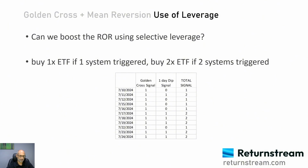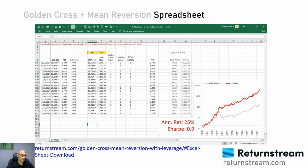But on the next day, on July 11th, both systems have a long signal. So the addition of those is equal to 2. So on that day, you'd buy a 2x leveraged ETF, which is the ticker symbol QLD. So if you do that, then you get an annualized return of 25% with a Sharpe of 0.9, which is pretty remarkable given that they're both pretty simple systems.